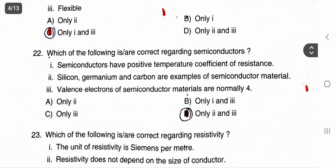22, which of the following is or are correct regarding semiconductors? First one, semiconductors have positive temperature coefficient of resistance. Second one, silicon, germanium and carbon are examples of semiconductor materials. Third one, valence electrons of semiconductor materials are normally 4. Answer is option D, only 2 and 3 are correct.